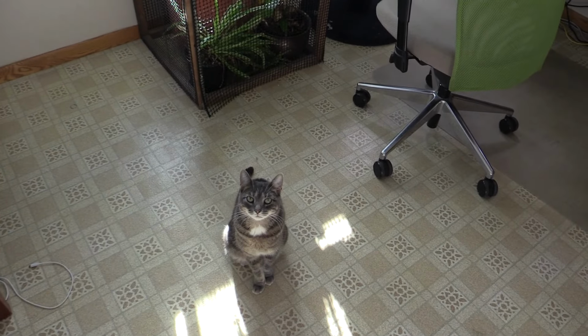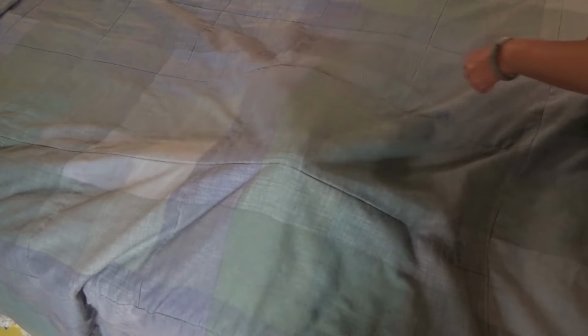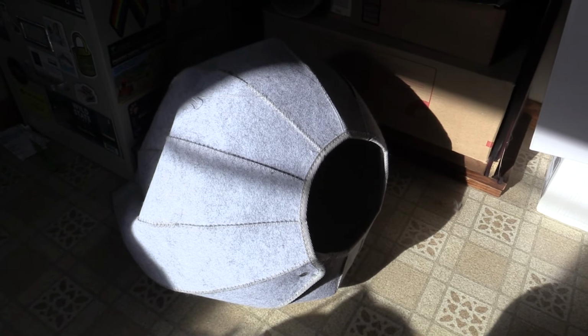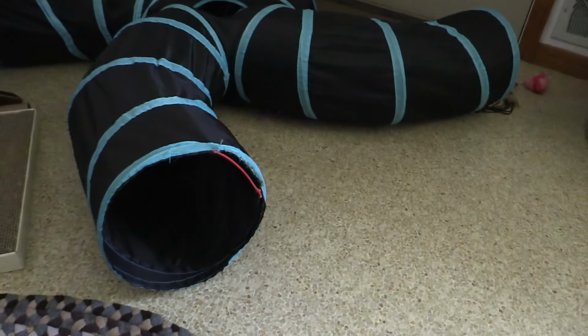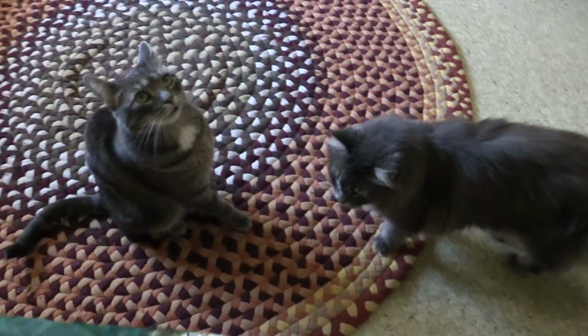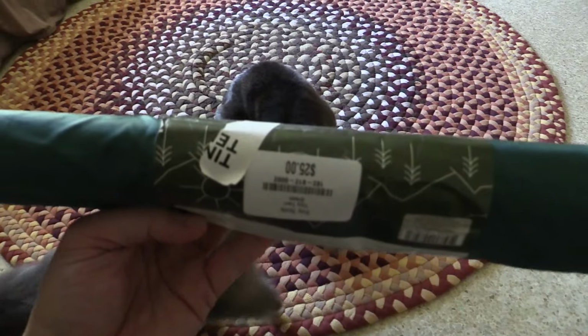So both Fluff and Donnie here are pretty big fans of things they can get inside of. In fact, Donnie can often be found underneath the sheets and blankets of the bed. Fluff often likes to hide or sleep inside this pillbug cat bed thing. And one of Donnie's favorite toys is his cat tube tunnel situation, so he really likes to go inside stuff like this. And in fact, they're both following me around right now, wondering when am I going to stop talking and set this thing up.